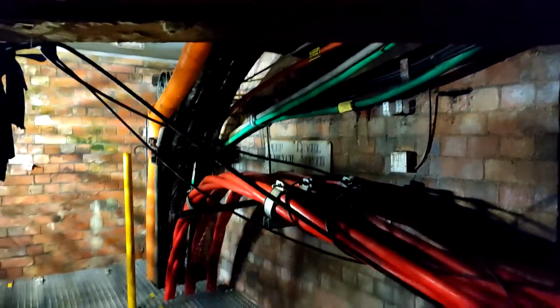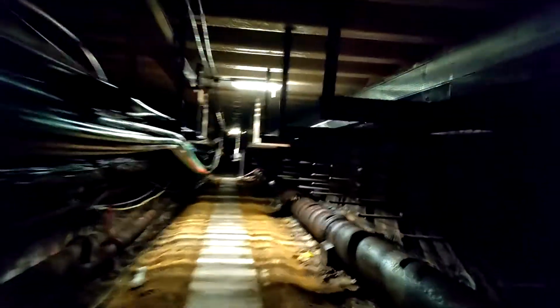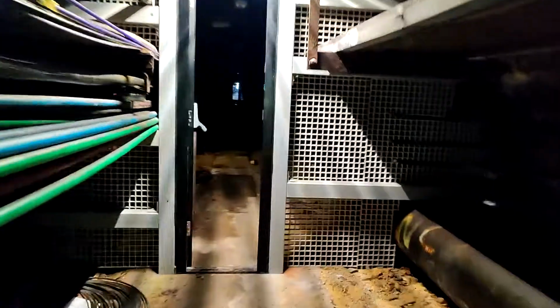So glad we came down here, this is nice. Oh, it changes a bit here. Actually, that's the same ceiling as the Kingsway tram tunnel. The tram tunnel's just beyond that wall there. At this point, we are now walking up the Kingsway Road.